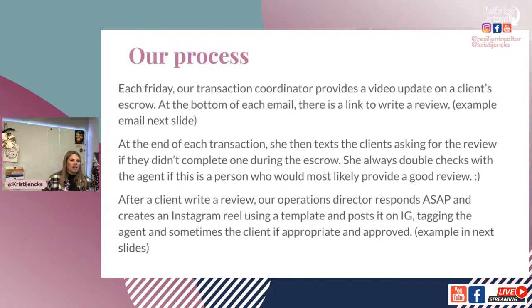So if they don't leave us a review during the process, because it's kind of subliminal, we're giving them that link every single week and that invitation. At the end of the transaction, Ricky, our transaction coordinator, will text them the link and ask them for a review. She does check with the agents because, let's face it, sometimes there are people that are just pain in the butts out there. So if we don't feel like they're going to give us a 5-star review, even if it's not our fault, we go ahead and skip the ask on that.